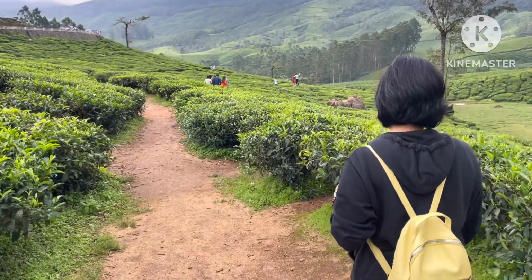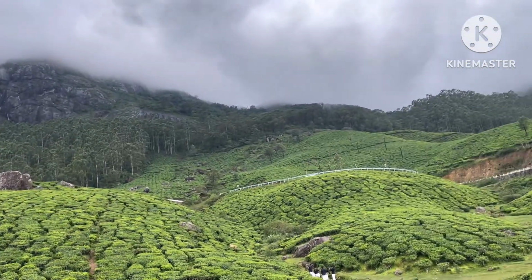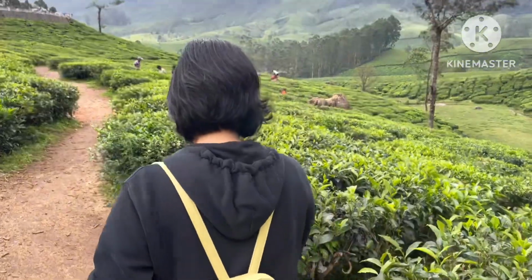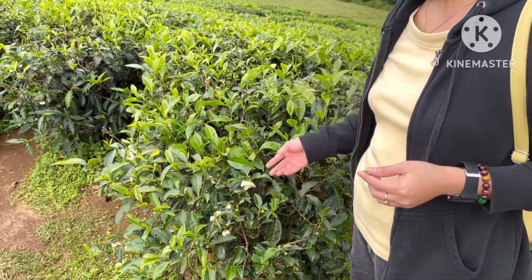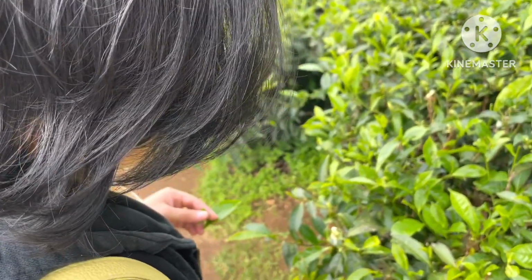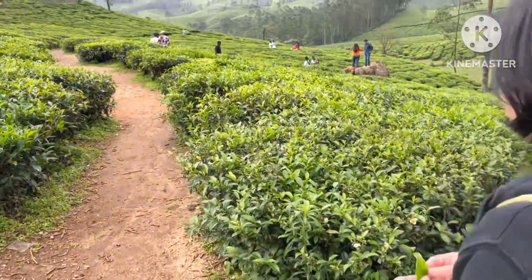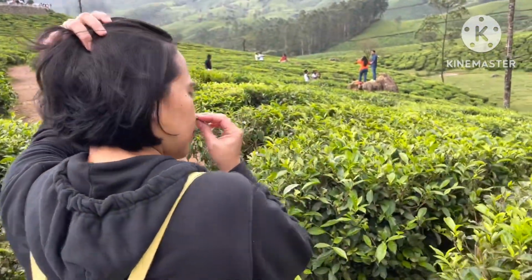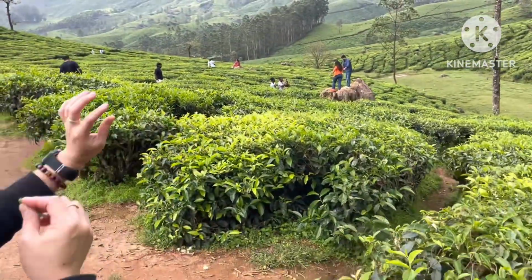Take some tea leaves for sample. Can we take? Yeah, we can. Take some more. This is what? The flower. Tea flower. Never seen a tea flower. Smell it. The flower? No smell. Ridiculous, it should smell like tea. No, it doesn't. Push them and replace.